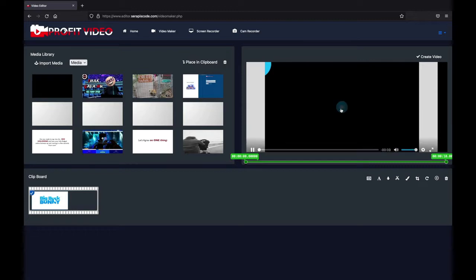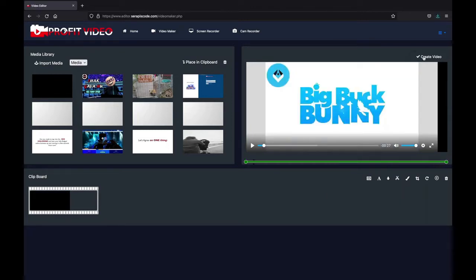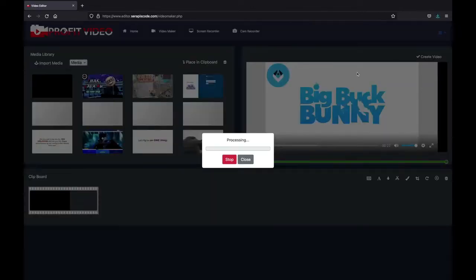Got a little bit more there, and so much more. You can rotate, and that gives so many possibilities for editing your videos and doing anything you want in this web app video editor.